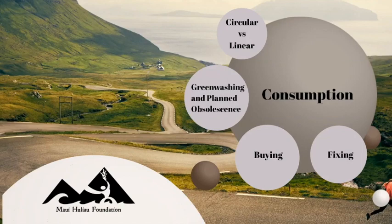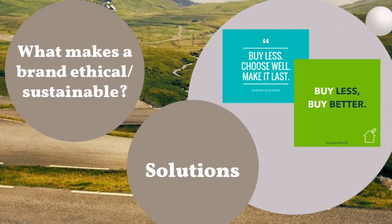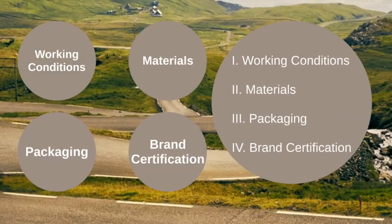I'll be sharing some information about sustainable brands and alternatives to overconsumption like thrift shopping, buying less, or only what you need. Now that we know about the circular economy and some of the marketing techniques used, let's learn more about how we can make conscientious decisions about what we consume. Each time we shop, we are voting with our wallets, and there are so many ways to shop and live sustainably. You may be asking yourself, what makes a brand ethical and sustainable? Here are a few things we should consider.